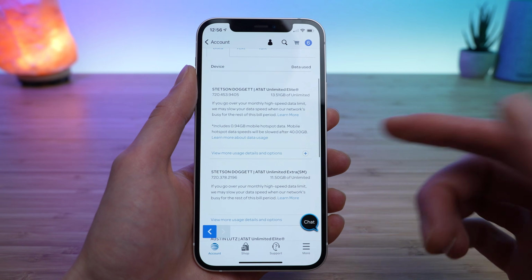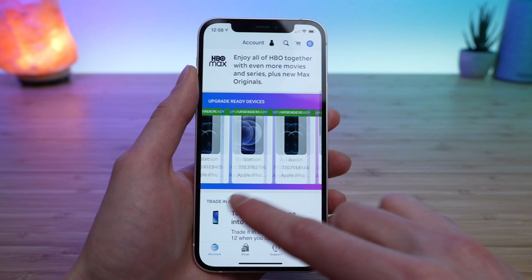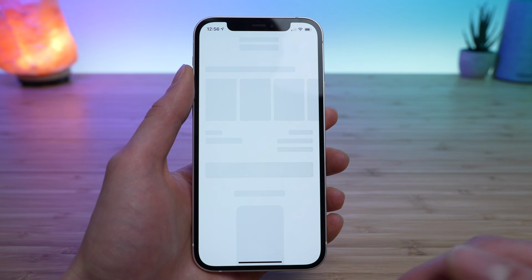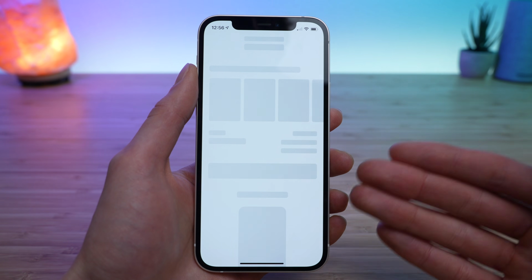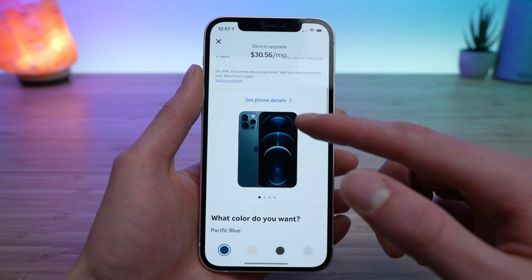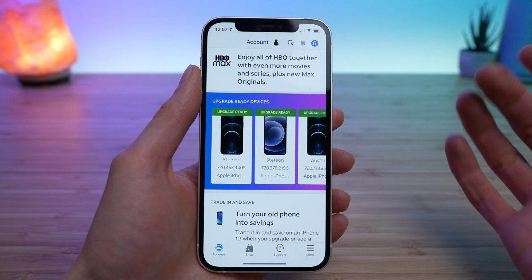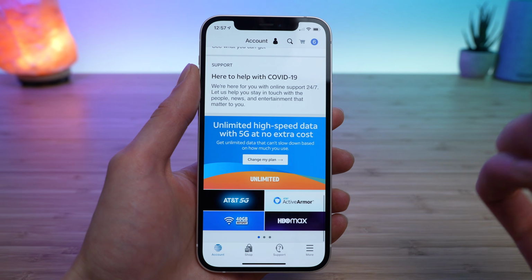Again, my account is kind of broken, but you can check your usage. And going back to the Home tab, you can see your devices are ready to upgrade. Again, AT&T trying to get you to upgrade your devices and spend more money with them. And here you can see just how slow this page is. And there you go. So yeah, AT&T trying to get us to upgrade from an iPhone 12 to an iPhone 12 Pro Max. Yeah, I'm not a huge fan of that, but there you go. And you have some more information about your account on the homepage.